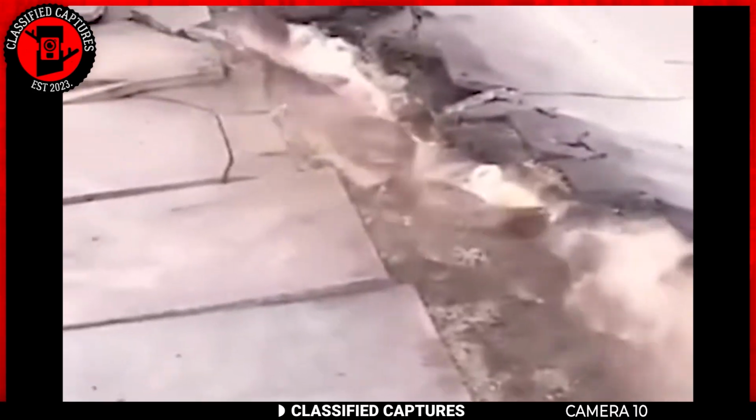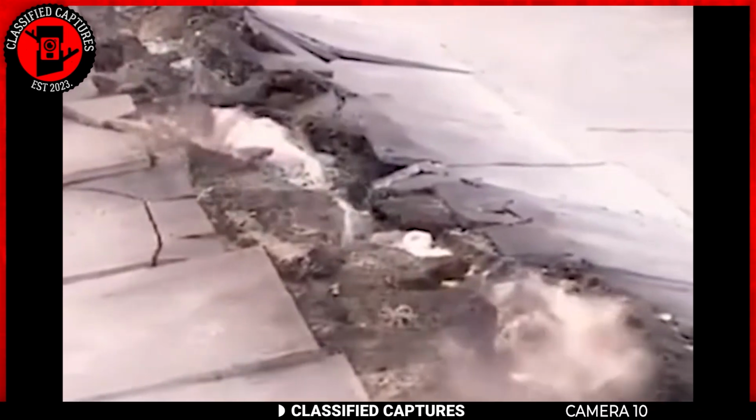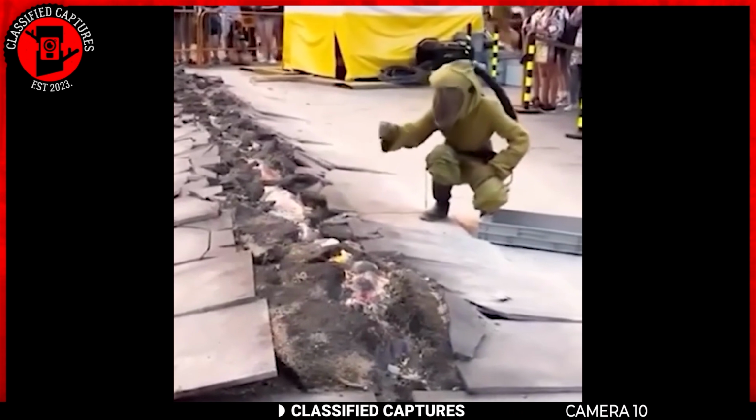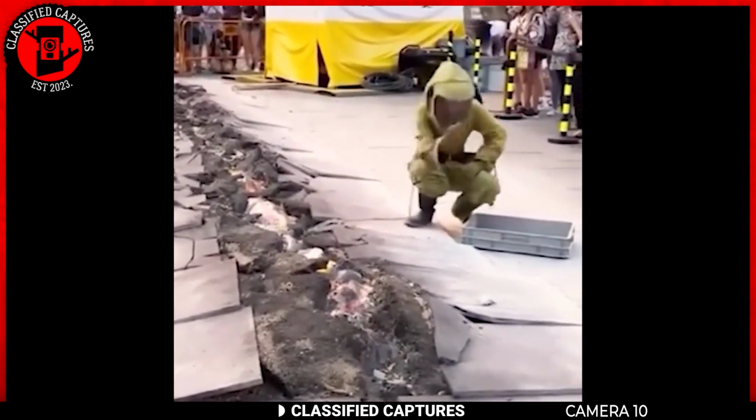cautiously approaching the split in the ground to examine it. There's also some smoke visibly rising from the fissure, which adds to the dramatic scene. I know everyone's probably wondering what's happening here. The truth is, we are too. Could this be some sort of volcanic or geothermal activity?